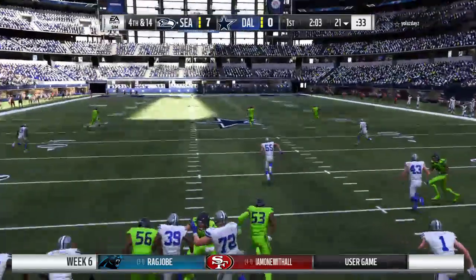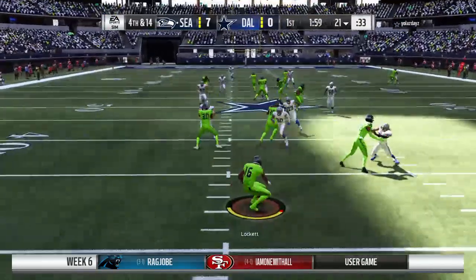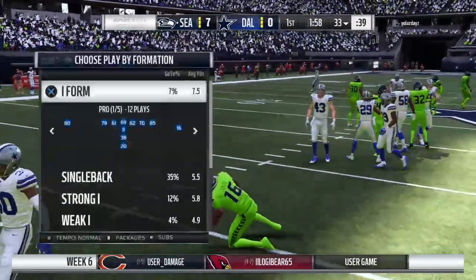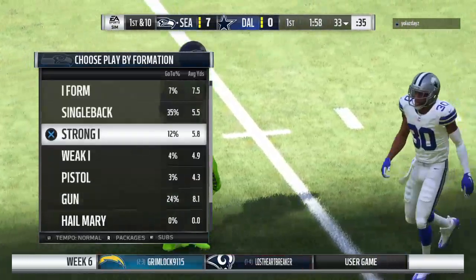He punted 3 times in the loss last week as he sends this one away. Returnable for Lockett. 47-yard punt, a return of 4. And it'll be Seahawk football, 1st and 10.